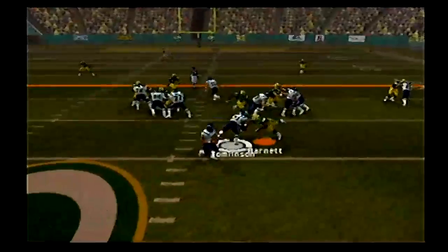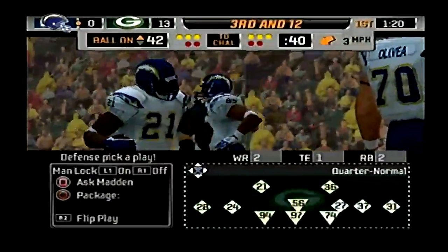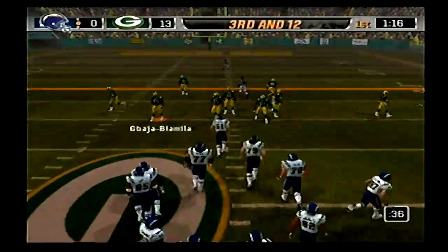Green Bay comes out in their nickel package. Barnett is there on the stop. Tomlinson couldn't escape the pursuit and was cut down quickly. They have to reach the 30 to convert.